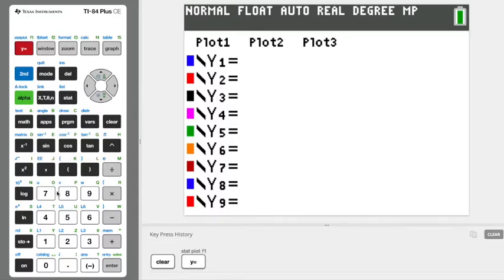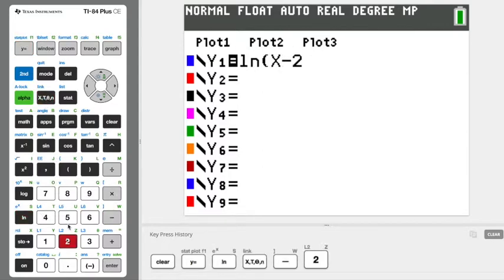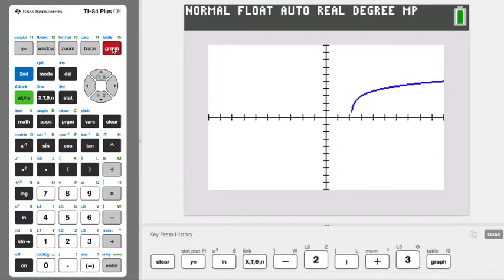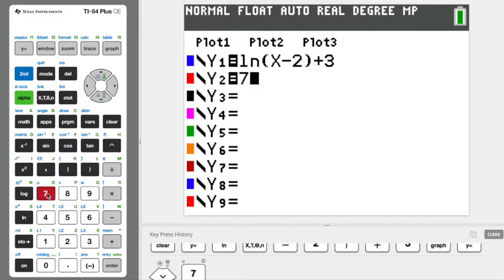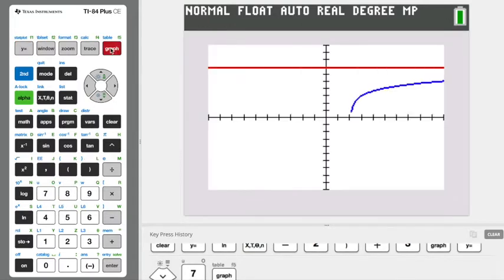This is the natural log of the quantity x minus 2 plus 3. We're going to hit graph, and we get that function. And we'll also go back to y equals, go down to the next line, and graph y equals 7. So we see that with the window the way that it is, they're not touching. We want to go more to the right so that we can see where they're going to intersect.